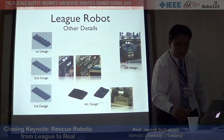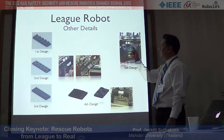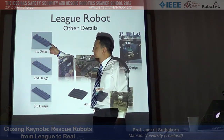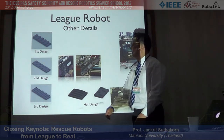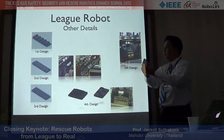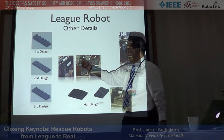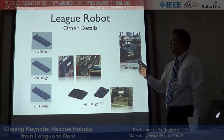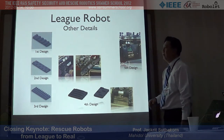Another component we believe is very important is the tracks. When we first designed them, similar to the tracks we have here, they were just straight tracks. We cut out the rubber, put in small pieces of metal sheet, and tied it up with the chain in the track system. It worked pretty well, but it was very heavy. Each side of these tracks alone was about 10 kilograms.